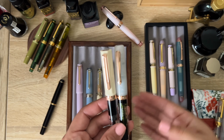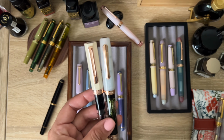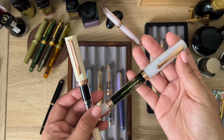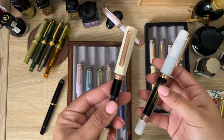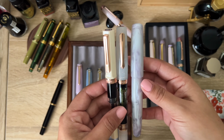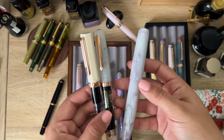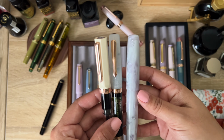I was sticking to Sailor for so long. I started adding Pilots and Platinums, but now I'm really open to different brands that also carry such good quality pens. So we got Navaler. Twsbi has always been a staple, but I also just recently added this new brand of pen to my collection from an Instagram maker, Papa J Woodworks.